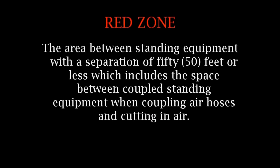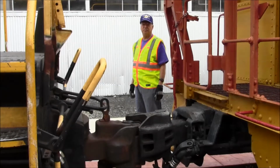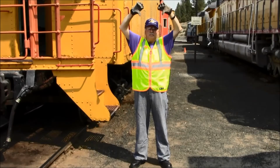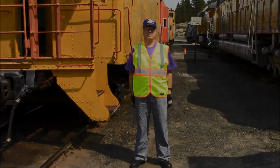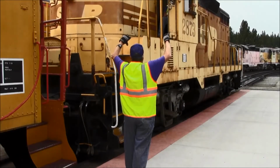The red zone is the area between standing equipment with a separation of 50 feet or less. This includes the space between coupled standing equipment when coupling air hoses and cutting in the air. This signal is given over the level of the head at a right angle to the line of sight of the engineer or engine crew member receiving your signal, and with the thumbs pointed downward.